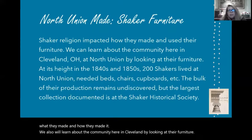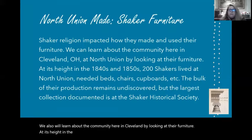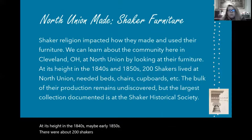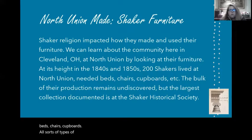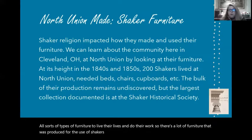At its height in the 1840s, maybe early 1850s, there were about 200 Shakers living across the three separate families, the Mill family, the Center family, and the East family. And across these communities, 200 people who needed beds, chairs, cupboards, all sorts of types of furniture to live their lives and do their work. So there's a lot of furniture that was produced for the use of Shakers living here in that period.